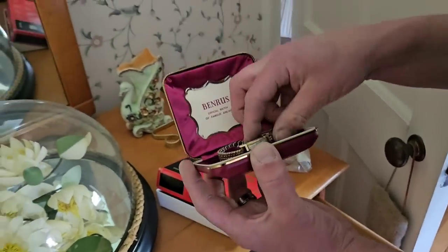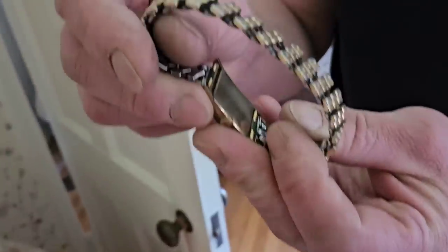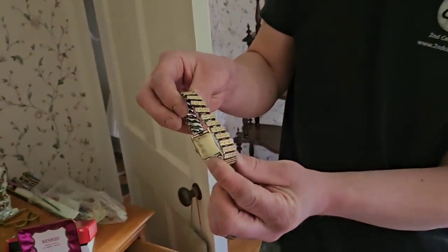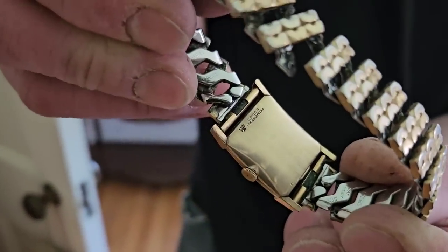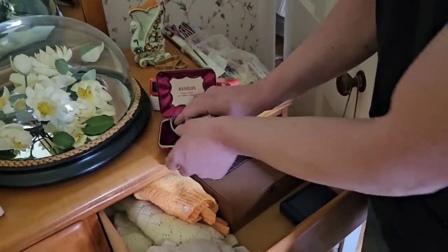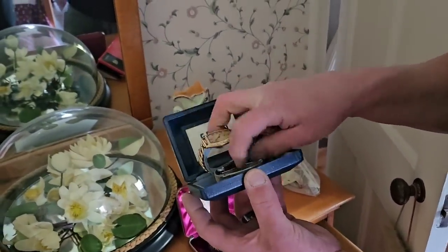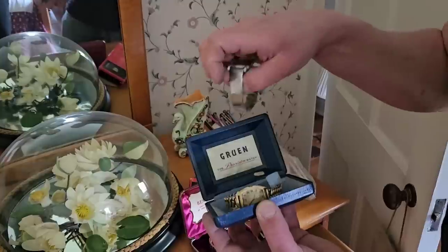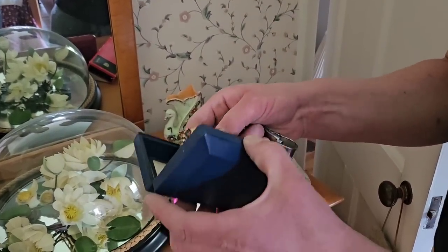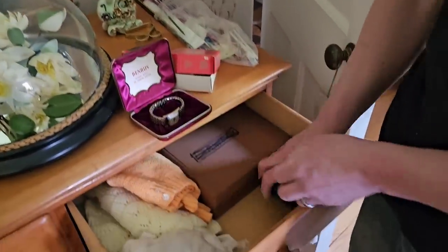Oh, look at that. Nice old watch. So, on the back, they're going to be marked 10 karat gold filled Gruen. I don't know if you can see it or not. But beautiful watch, and the original case makes it worth more money. Another old watch here. Another old watch right here. So old watches, definitely always worth money. Some are worth more than others, but these could be worth $50, $100, $500.